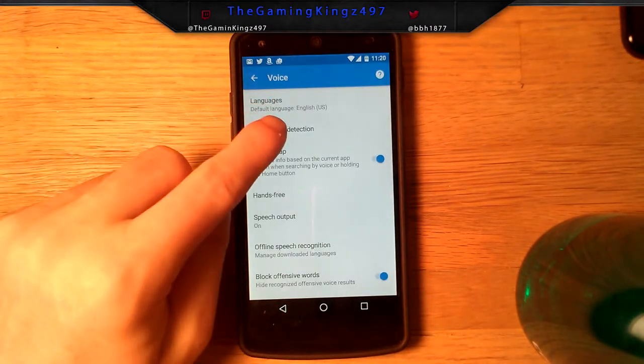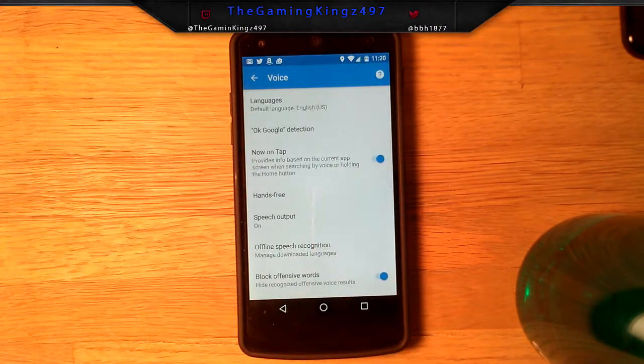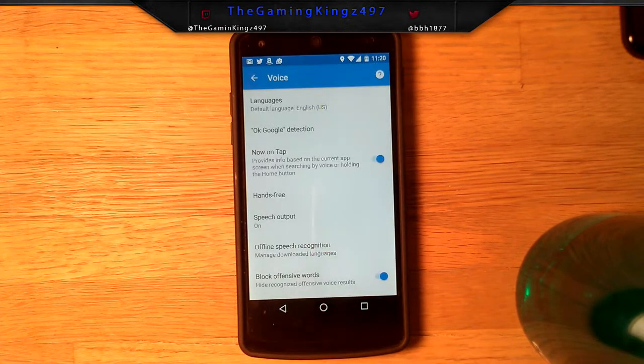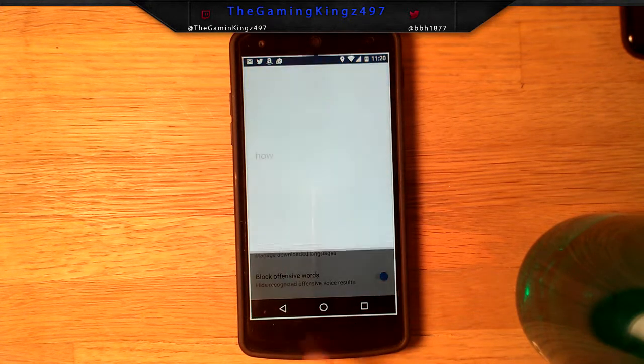You got the OK Google Now detection. OK Google Now really does work. Just had to test that there. I got the OK followed by Google detection. I have to say followed by, or it's going to keep bringing up the OK Google Now.